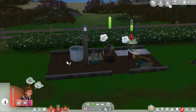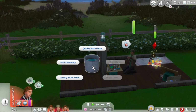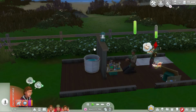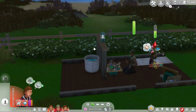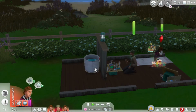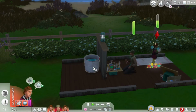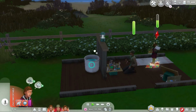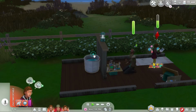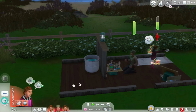Okay guys, so I'm back. This is actually just a little bucket, but I sized it up twice just for it to look like it's a big bucket of water that she has here. Now they can't bathe or anything in it, but it does make it easier to wash hands, brush teeth, etc. That alone will help to bring up the hygiene. So then she can get to do that.